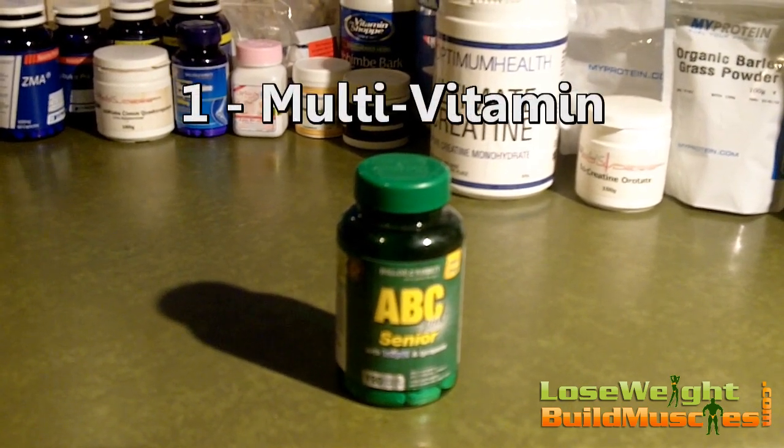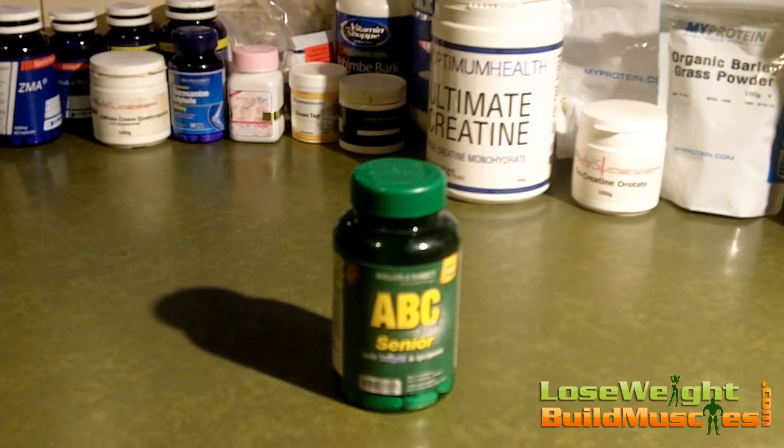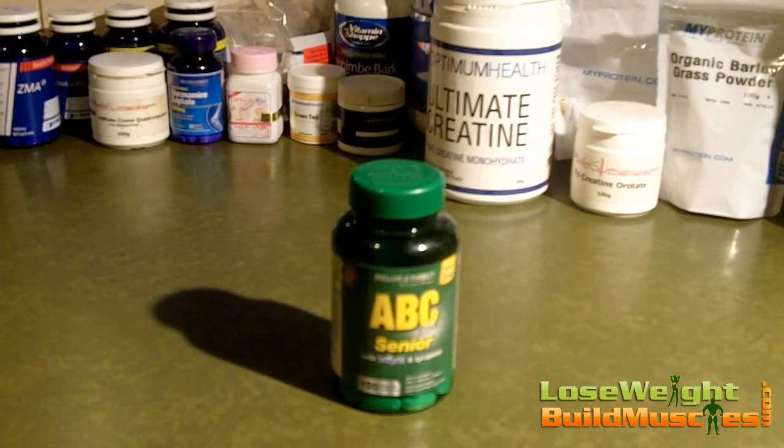Okay, so first up we've got multivitamins. This is probably a basic supplement. You probably wouldn't consider it important, but I've put it number one because I consider it very important and very overlooked.